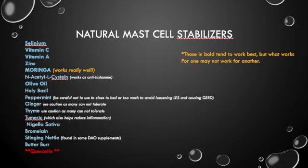Foods and supplements that help stabilize mast cells are selenium, vitamin C, vitamin A, zinc, moringa, N-acetyl-L-cysteine, because this one also works as an antihistamine. Olive oil. Olive oil works really well as long as you're not sensitive to oxalates. All you have to do is slather it on your skin and let it soak in.